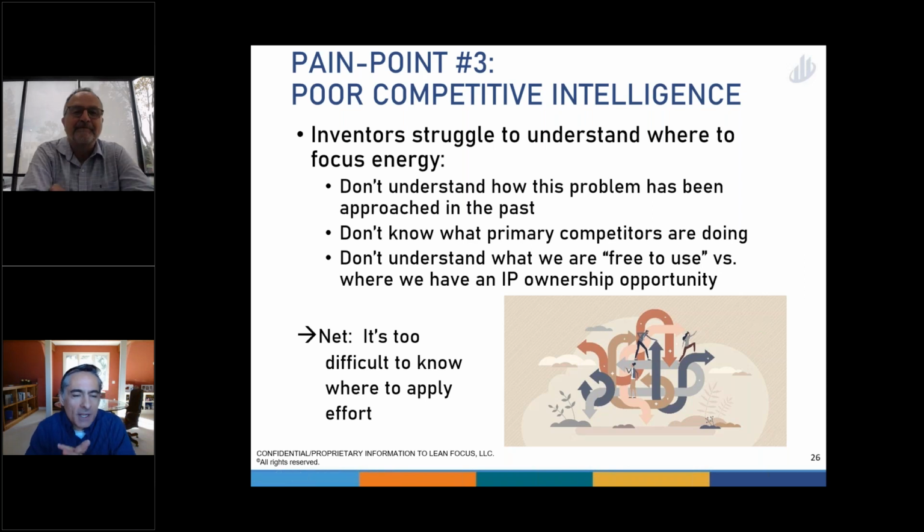Sure. So competitive intelligence, the slide summarizes well the pain points. Competitive intelligence can be a really important element of your intellectual property strategy. It informs you where you have opportunities to take share and price. It can even develop whole new markets. It also tells you where you have the risk of losing share or being disrupted.